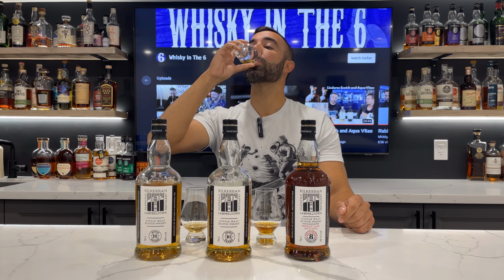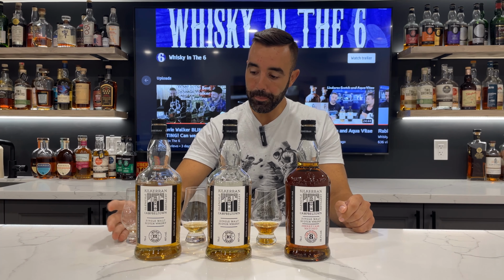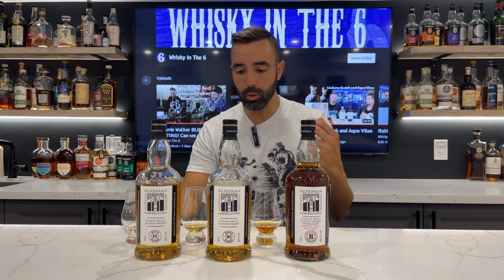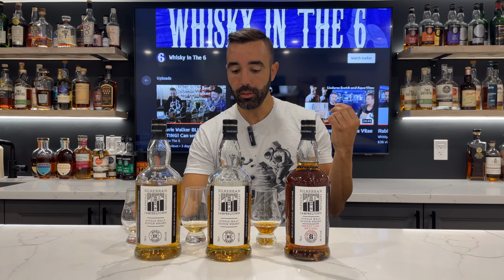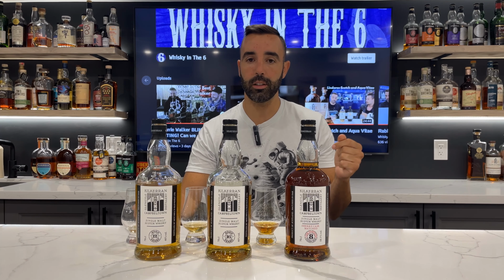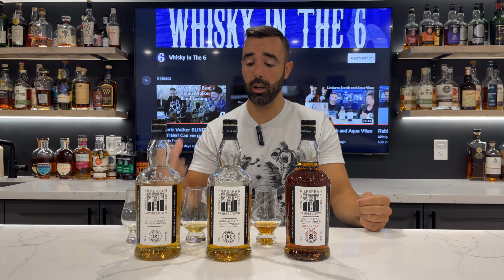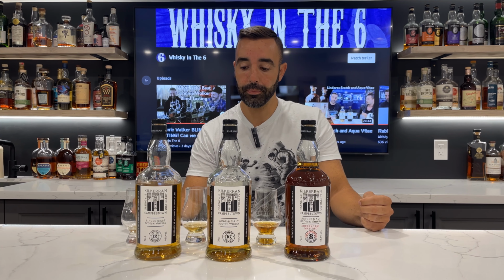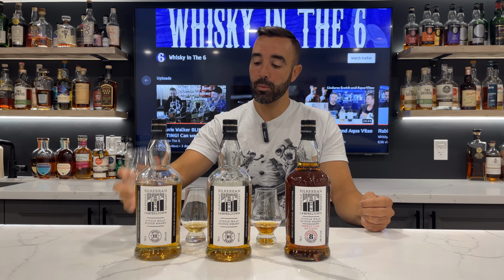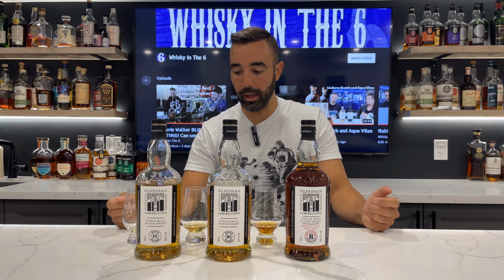On the palate, yeah, really nice. This has opened up quite a bit from when I first bought it. Really sweet on the palate, lots of honey. Campbelltown funk for sure. A little bit of peat, some grassy notes, lots of sweetness. The finish is long, the finish is sweet as well. That's really nice. Yeah, I really like that.